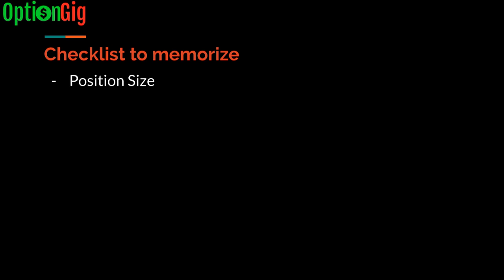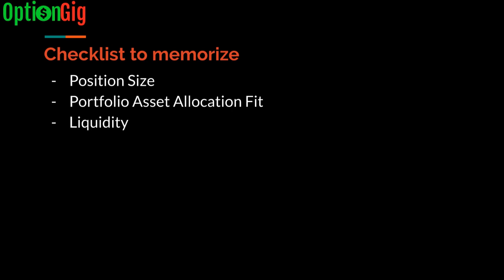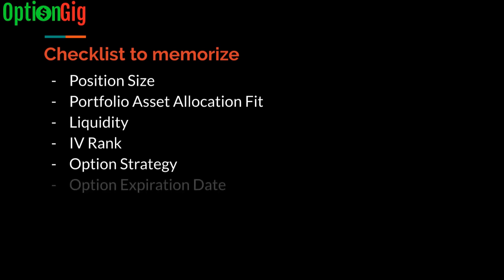I will go through the details, but let me just give you an overview of all the elements of the checklist. First, position size. Second, portfolio asset allocation fit. Third, liquidity of the ticker. Fourth, IV rank or implied volatility rank. Fifth, what's the option trading strategy that you want to use? Sixth, what's the expiration period you should look for? Seventh is the option strike price.